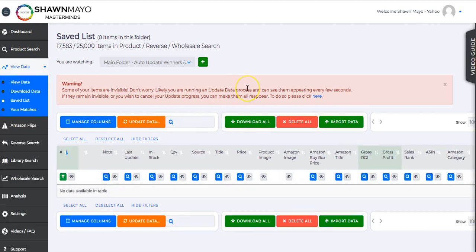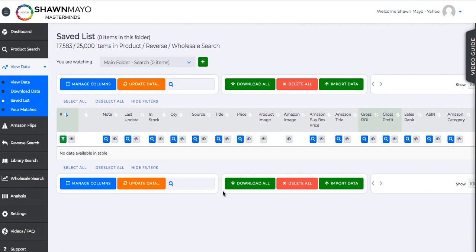So when we look at auto update winners, these are the products that have automatically been put in here. All the results that you get from updating your auto updates in the settings are now going to come here. You get a text message if you have it set up. You get an email if you have it set up, and you'll put it here. And we always review those products before we put them in those folders. We see it out of stock, we don't just put it in there. We're going to review it and make sure it's a product we actually want to buy before we do that.